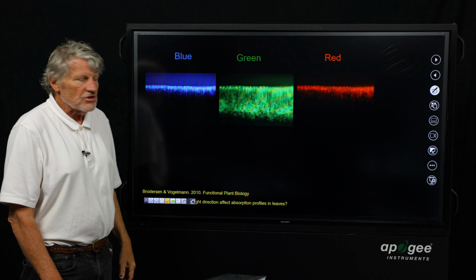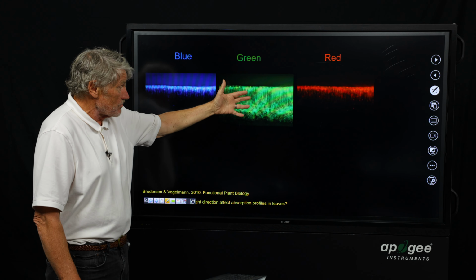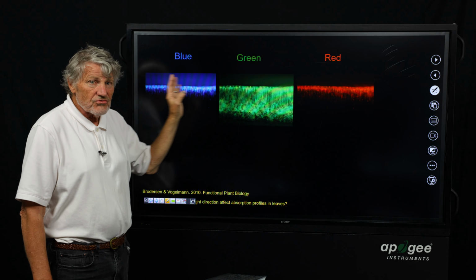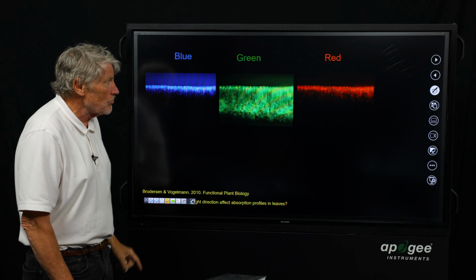Green penetrates this. Green is an underappreciated value, and not just does it penetrate a leaf, but it penetrates the whole canopy to the next leaf below. This is the basis for a lot of our findings, just this simple concept of red, green, and blue.